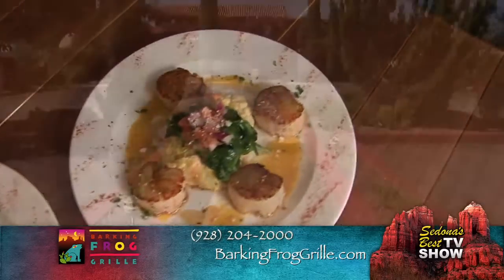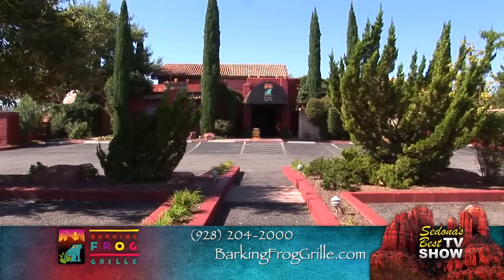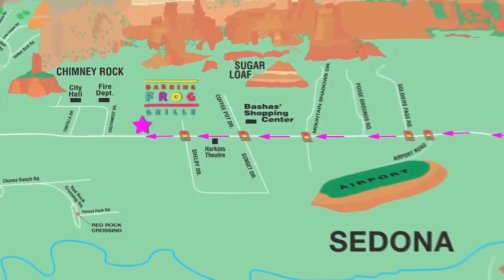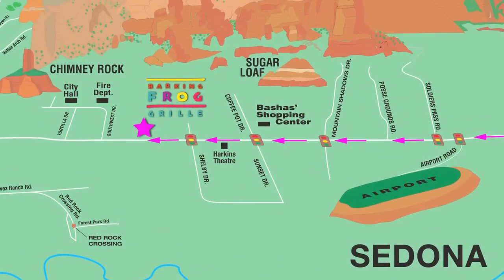Reservations can be made by calling 928-204-2000. The Barking Frog is located in West Sedona. To get there from the Y, go west on 89A. Once you pass the stoplight at Shelby Drive, it'll be about a half a mile up on your right, located next to the Circle K.